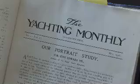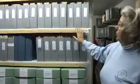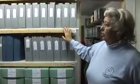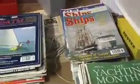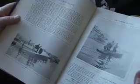Behind the scenes at the museum is a substantial archive, which is managed by volunteers. All of these are magazines that have been donated by different people to the museum. There are books and magazines dating back over a century, and if there is anything you might want to know about the history of yachting, it is more than likely that the museum archive can provide the answer.